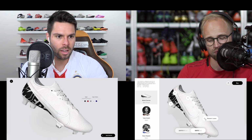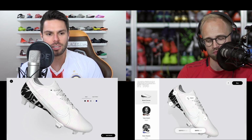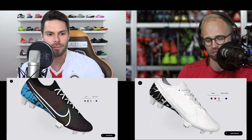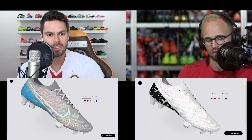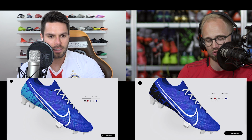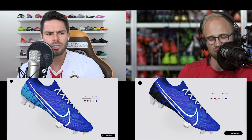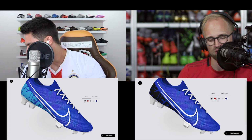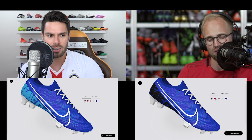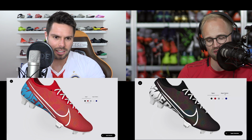So what should we do first? Upper? I think upper makes the most sense. You have a couple different options. The first option is your base color, which you have black, red, wolf gray, white, and razor blue, which is kind of a navy, dark blue. Nah, it's not navy. Razor blue. Is that the same blue as the launch colorway? No, I don't think so. No, that's hero blue, right? Yeah, this is darker. I feel this is a little darker. I didn't even realize that.